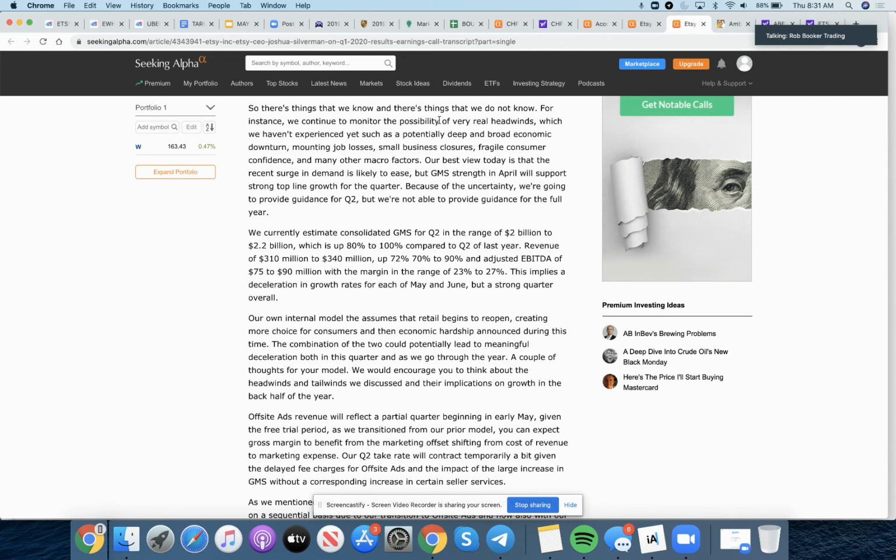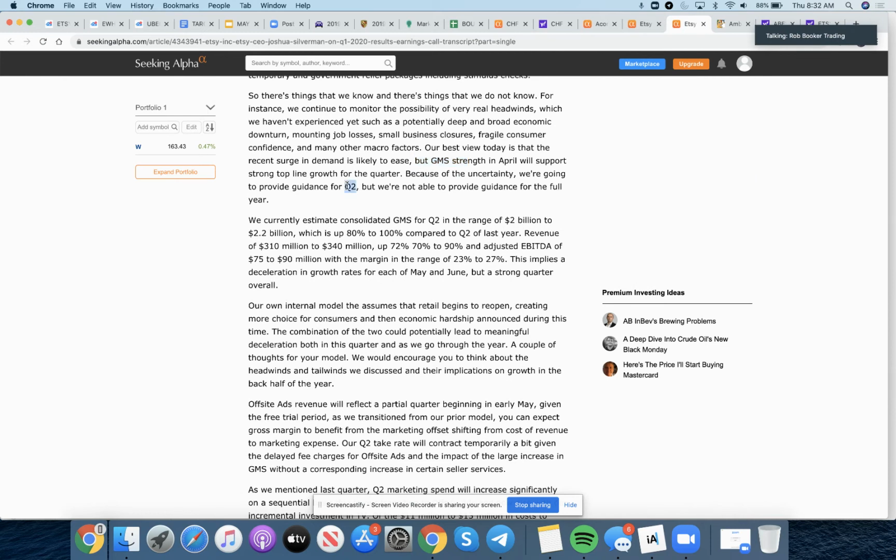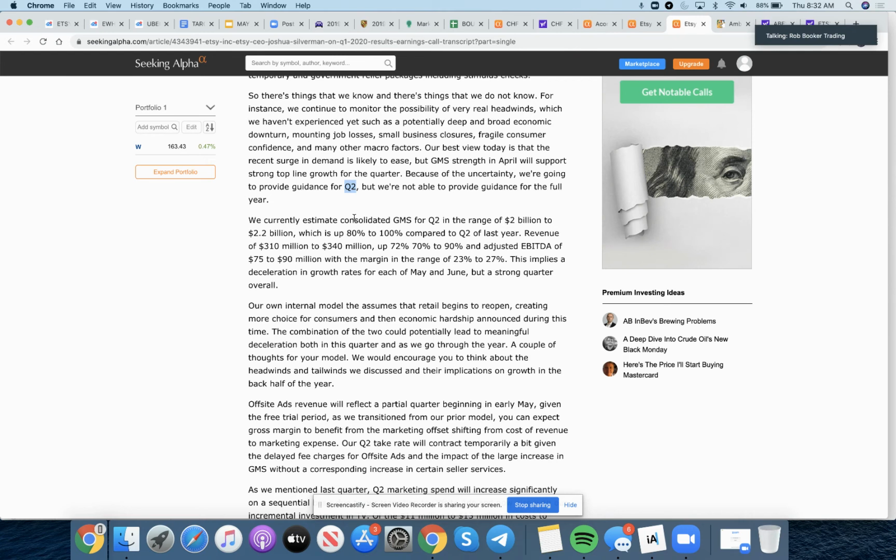We continue to monitor the possibility of real headwinds, which haven't experienced yet a deep, broad downturn. Our best view today is that the recent surge in demand is likely to ease. Honest people, I like that, but GMS strength in April will support strong top line growth. They're not able to provide full guidance for the year, but they are going to provide guidance for quarter two. Love it.